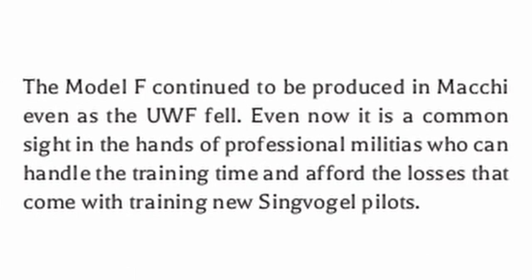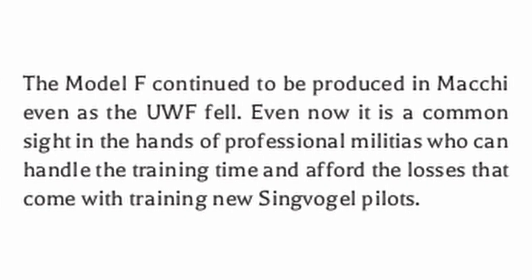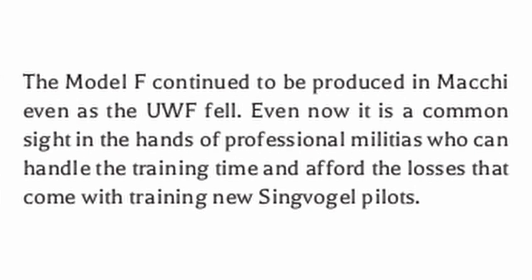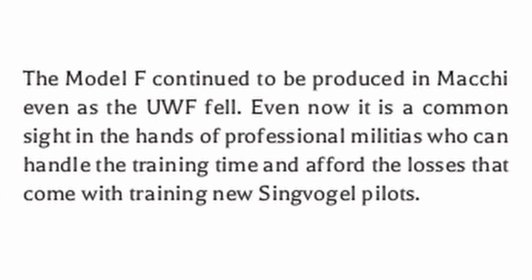Even as the UWF fell, the Model F continued to be produced in Macchi, and even now, it is a common sight in the hands of professional militias who can handle the training time, and afford the losses that come with training new Singvogel pilots.